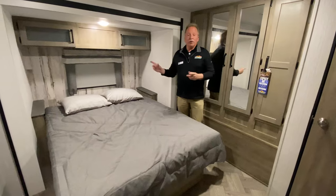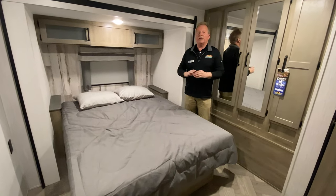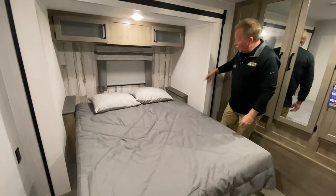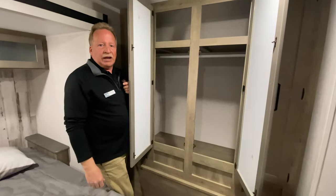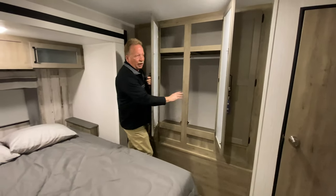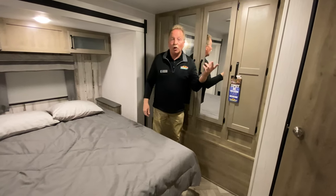All right, so continuing on, we're in the master bedroom now. I mean, you want to talk about a master bedroom. This thing's got space everywhere. You got storage up above here. You've got 110 connections on both sides of the bed. Look at this wardrobe. It is a monster wardrobe. It's very deep. You have your hanging rack already on there, a shelf on top, plenty of space for your shoes, and to store just about anything that you'd like to store in there with four doors to go with it.